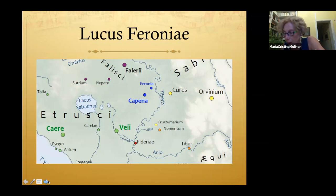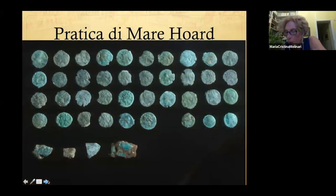Surely the discovery of aes rude and the so-called broken signatum in association with the struck coins in the area of Lavinium, Pratica di Mare, in the Latium Vetus close to Rome, allows us to presume that rough metal weight-assessed remained in use at least until 240 BC. This metal is perhaps the same that was redistributed among the citizens, as Bernard reconstructed on the basis of historical sources, in reference to what Spurius Carvilius Maximus did, who is said to have distributed a share of his metallic spoil on an individual basis to his cavalry and infantry, giving different amounts according to rank.